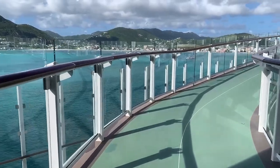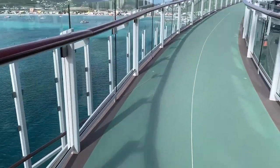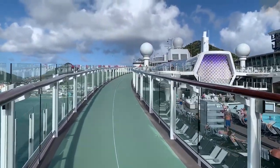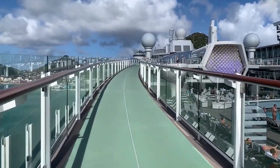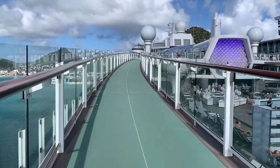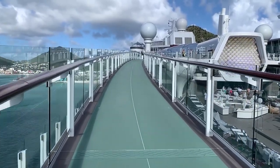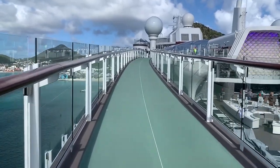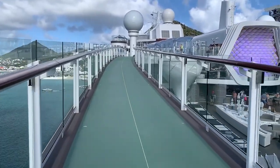So we're doing the walking track, or the jogging track right now. And as you can see, it goes up on an elevation, which is very good. It's great for exercise. And it goes up to deck 16. That's the cruise director. They're having some kind of a competition in the pool right now.